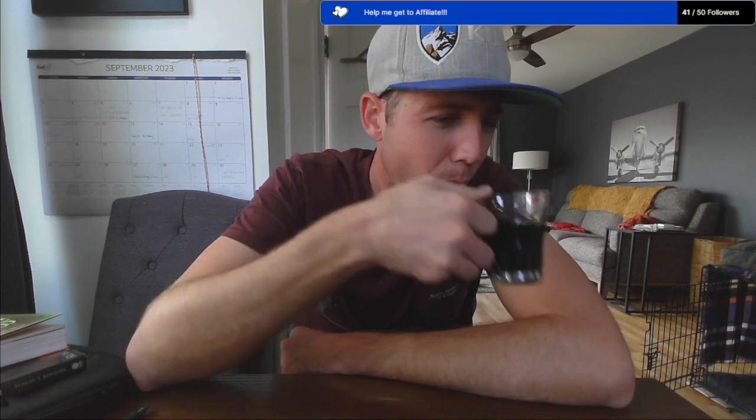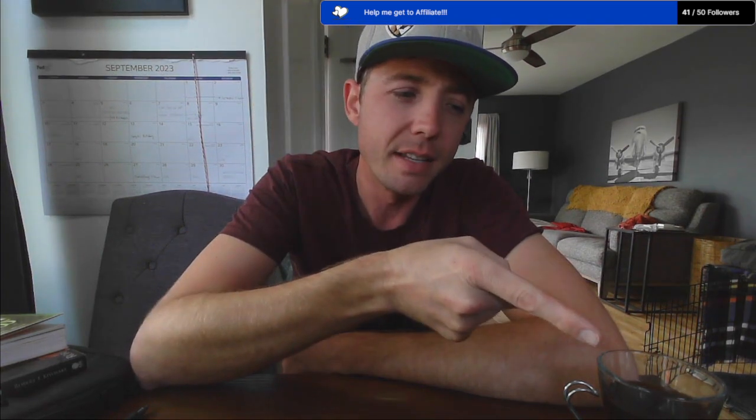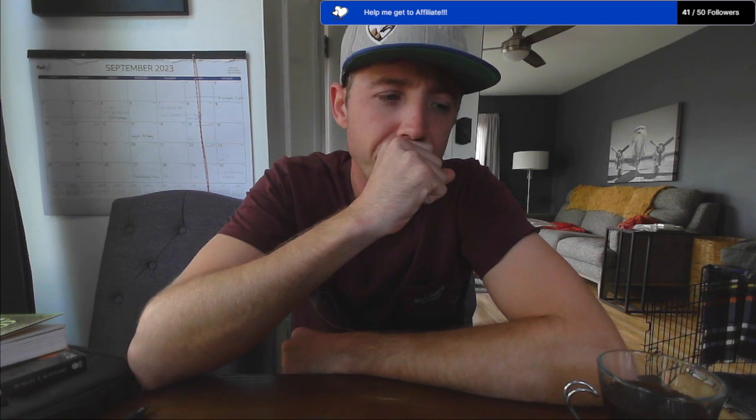Doesn't taste good, honestly. The aftertaste is not great either. I think it's got a similar aftertaste to the Kolsch, but I think it's more muted because of the darker grains in it. But rubbing alcohol, that's what I'm tasting.